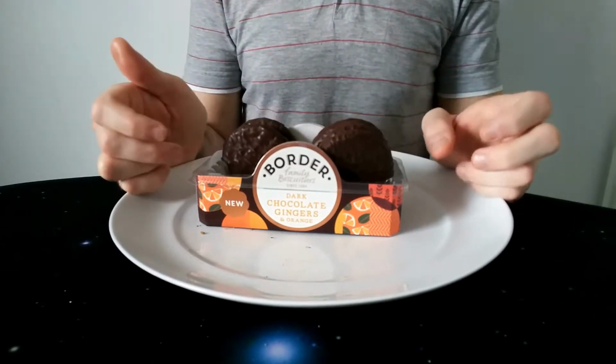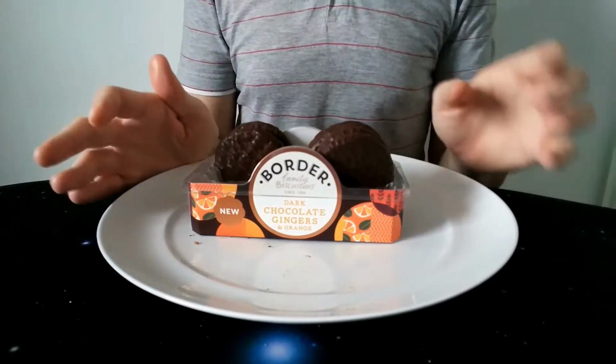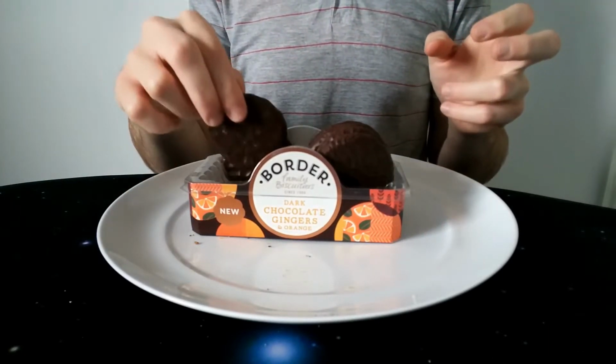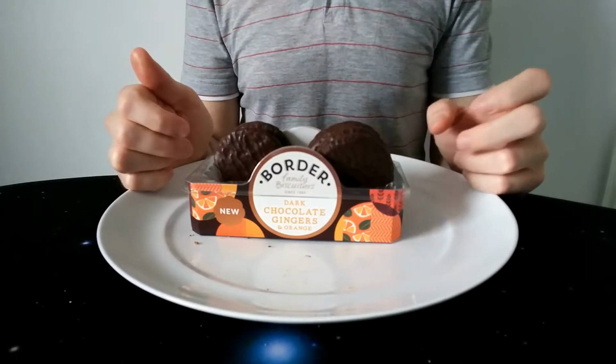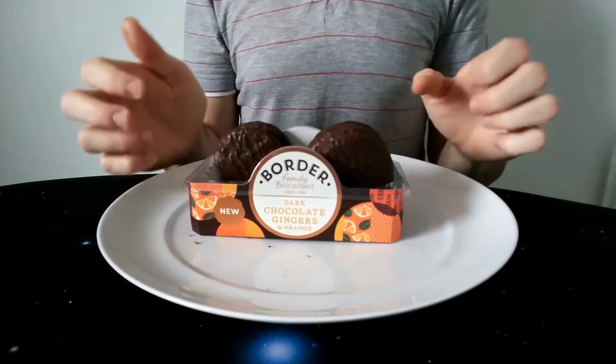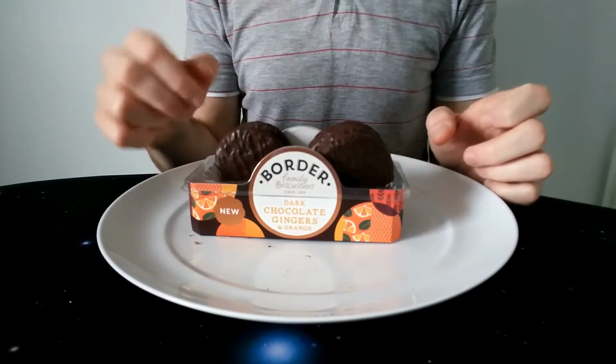But when you dunk it, you don't really get the orange at all. You get more of the dark chocolate. The dark chocolate doesn't really exist when a biscuit is just eaten without dunking. You don't really taste it at all, to be honest. So it's kind of lost with a slight orange taste, because there's not much dark chocolate on it anyway. It's quite a thin layer of dark chocolate.